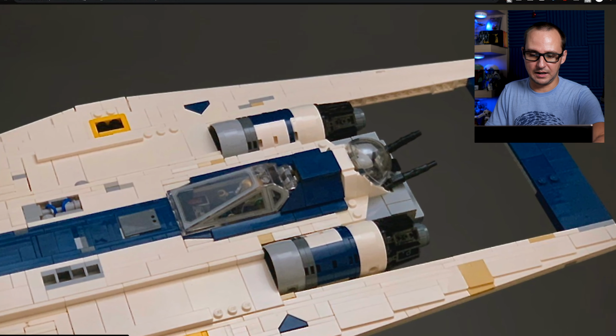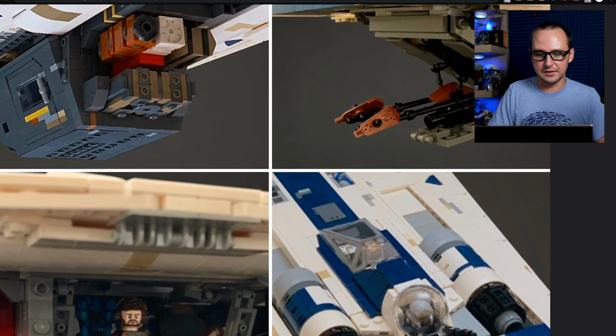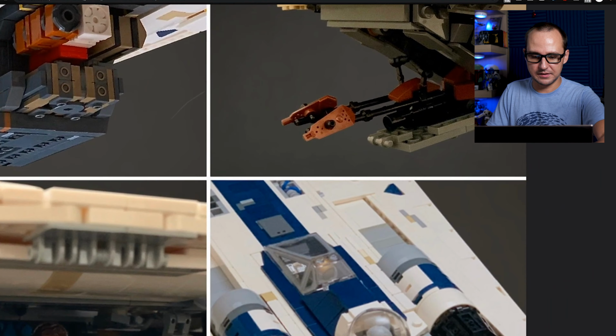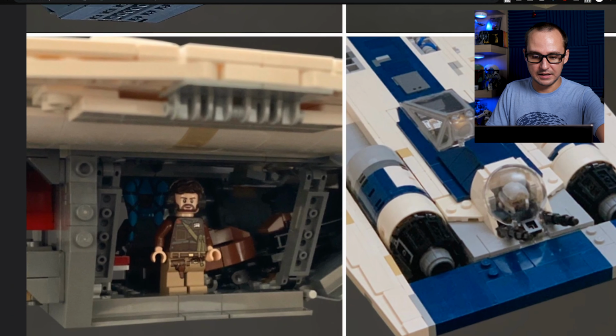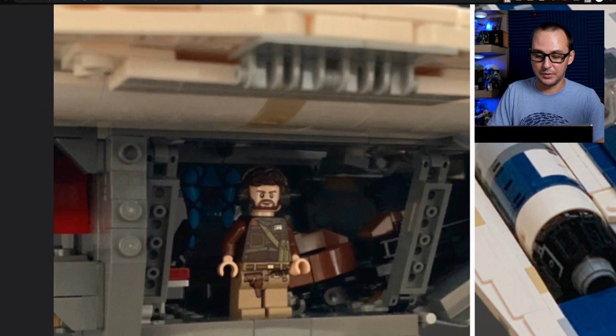And I really like that gunner position in the back. Really cool. As you can see, it has some cargo bays at the bottom. You can transport a speeder bike in one of the cargo areas. It has all the functionality you need. It has a troop transportation design taken from the U-Wing pretty much as well.